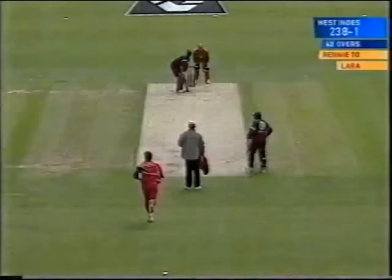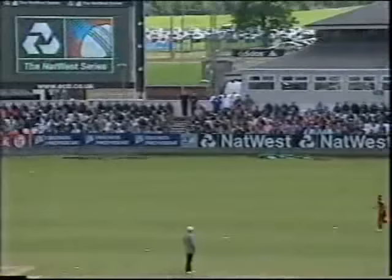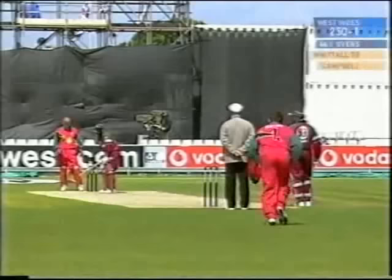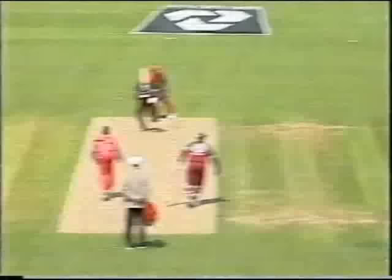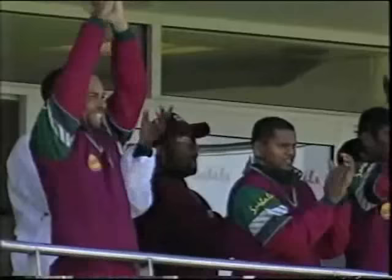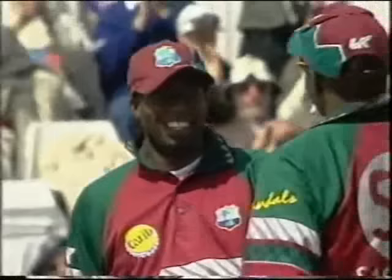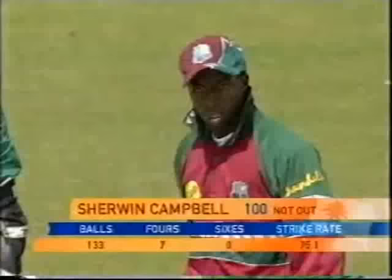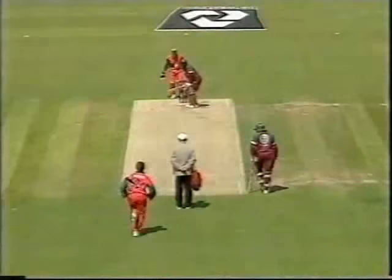Well, it's premeditated, but it's great improvisation. He's looking for two. 100 for Sherwin Campbell. Very nice performance. And Jimmy Adams and the whole of the West Indian team stand to applaud him. Great grins on the faces of happy men. He has come out, struck the ball superbly to all parts of the ground. That's a wonderful innings. Blasted it away. Four more. A procession of boundaries.